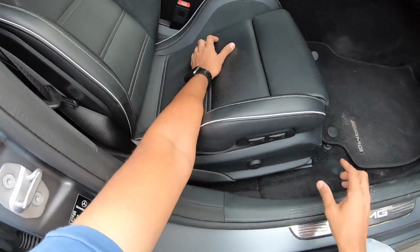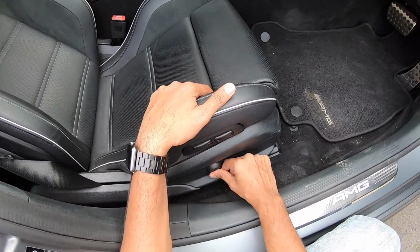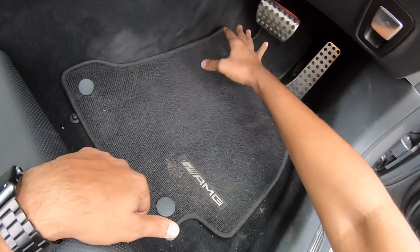AMG badging over here. This is to adjust the side bolsters over here, so you can get the perfect driving position. And this is to adjust the lumbar support. As you can see, the footwell area is massive. In fact, the accelerator pedal is the other way. And as you can see, there's a dead pedal here as well.